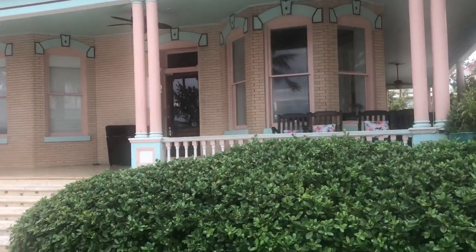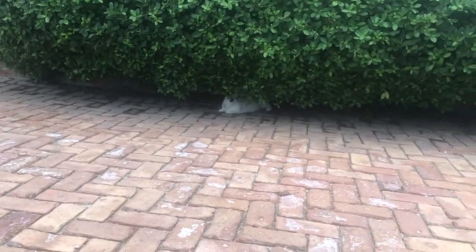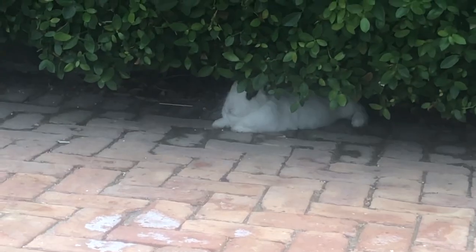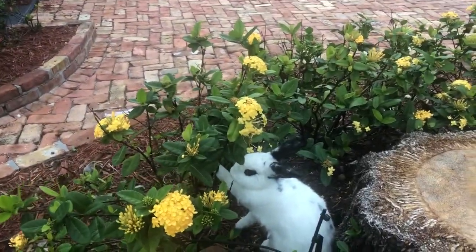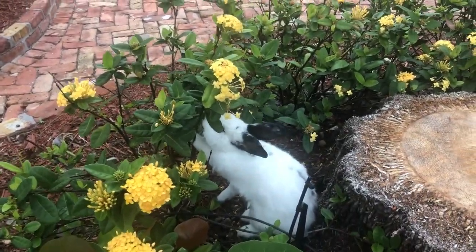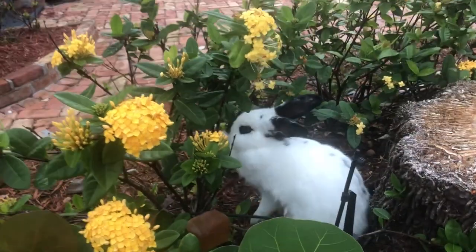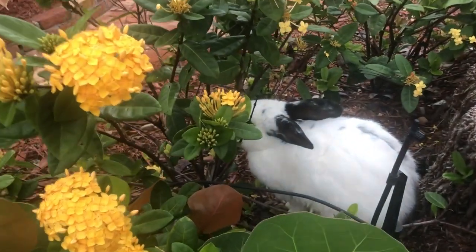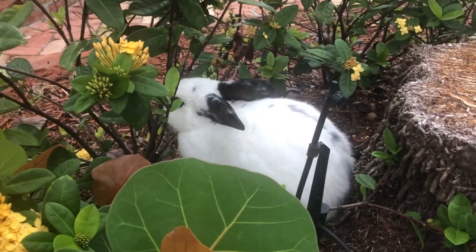Also, as I'm looking at this house, I see a random bunny down here. I mean, come on, what's this bunny doing? Crazy, right? So apparently here they have two bunnies that roam the property called Abbott and Costello. I'm not sure who this guy is, but he's munching on some leaves. Isn't he cute? Hey, buddy, what are you doing?